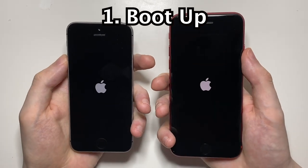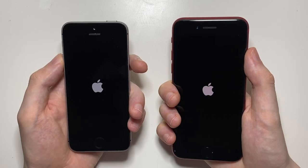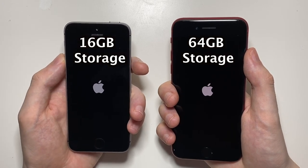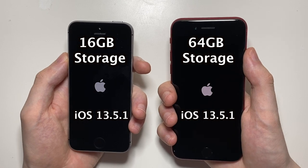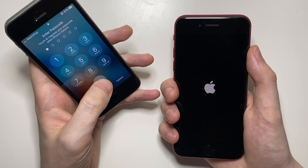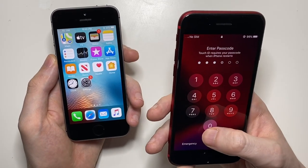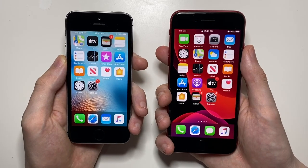Now the original SE is 4 years old at this point, and it has some extremely outdated specs, including 16 GB of storage. But to Apple's credit, it's still on the latest version of iOS. Wow, okay, so surprising first result. We have a win for the original. And now the SE 2020's up.